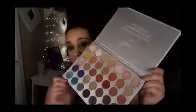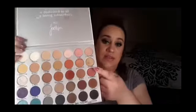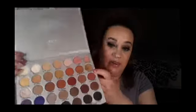I am obsessed with it. You can create everything and anything with this palette. I think it's so beautiful. I have a tutorial on the Queen shade. I have posted a picture on Snapchat, I think, or Instagram, using this shade as a halo smoky eye. And I have that in my computer, but I'm having a lot of trouble editing it, so I don't know if I should just scratch that and then refilm.